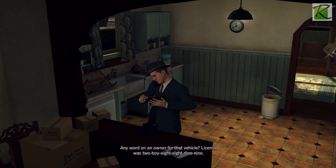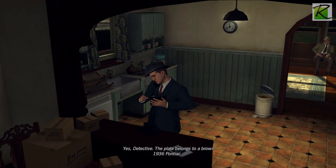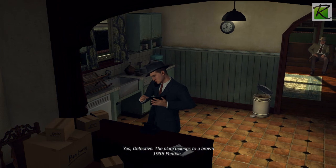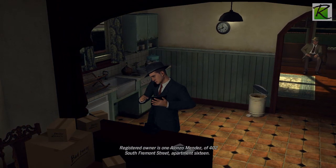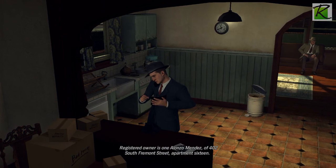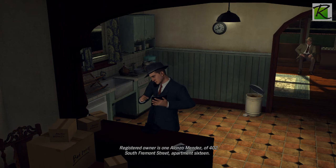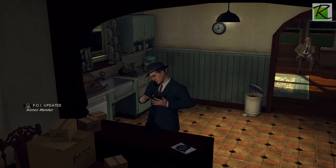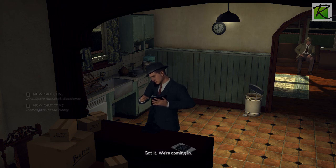Any word on an owner for that vehicle? License was 2Boy8899? Yes, Detective. The plate belongs to a brown 1936 Pontiac. Registered owner is one Alonzo Mendez of 402 South Fremont Street, apartment 16. Thanks. Any other messages? One, Detective. From Captain Donnelly. He wants any and all suspects returned to Central. Interviews at Central to be set up immediately. Got it. Okay. We're coming in.